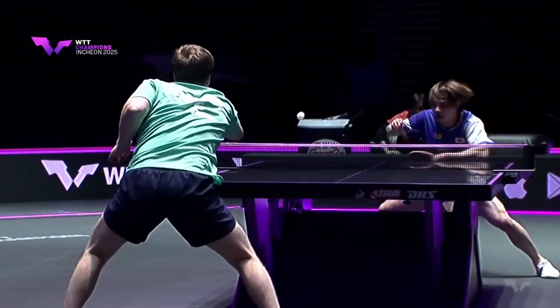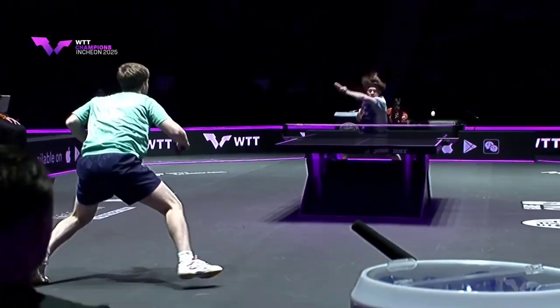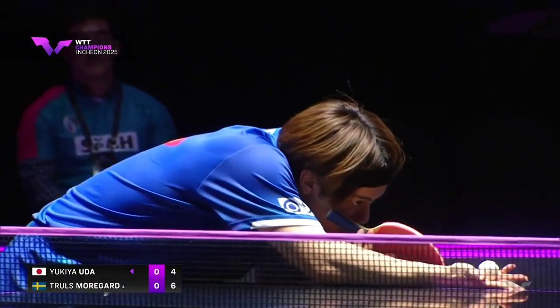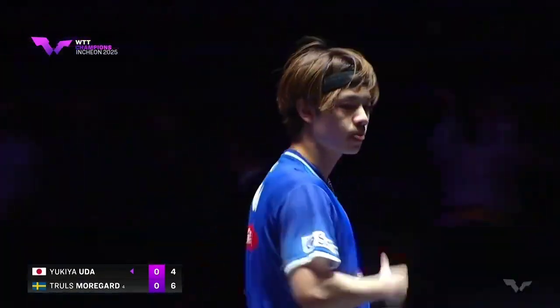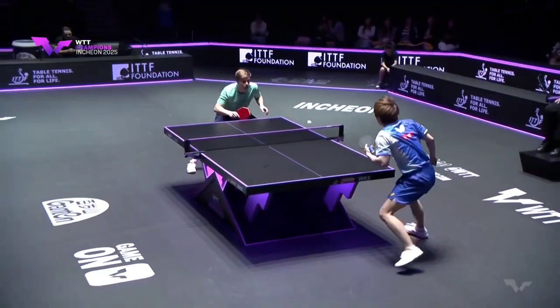It's often tough to play lobs or defensive shots against a lefty. Beautiful inside out there to put it out of reach. Brushing ball. Five, 6. Yukiya earning that 3rd ball. Gets himself set up nicely.